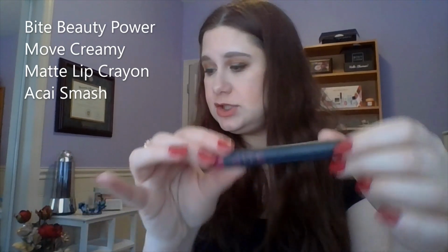Let's go for the less natural lip colors. This, of course, Bite Beauty has gone out of business. This came in a BoxyCharm. This is their Power Move Crayon Matte Lip Crayon. Long names, tiny stickers, of course, all that fun stuff. This is in the color Acai Smash. Sorry.